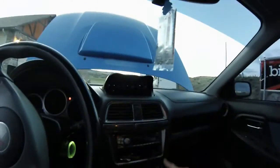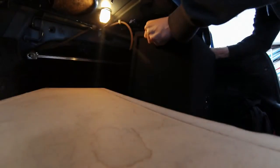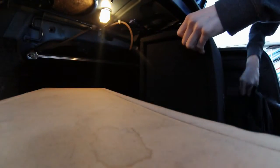Has this carbon fiber stuff all around, and then it also has, oh, come on, a sub there under there for this amp in the back. It's not mine, but it's a, oh, come on, piece of shit.